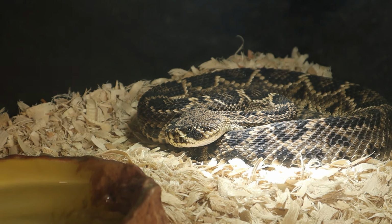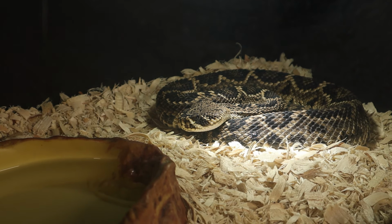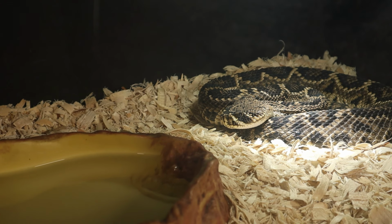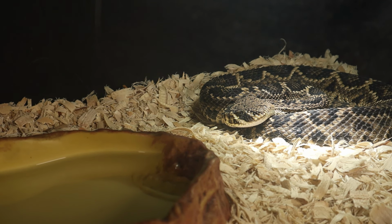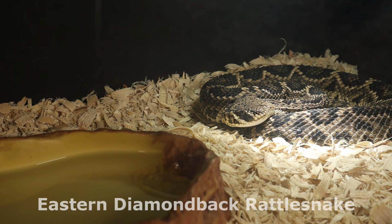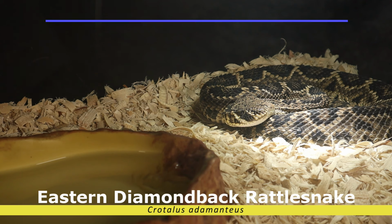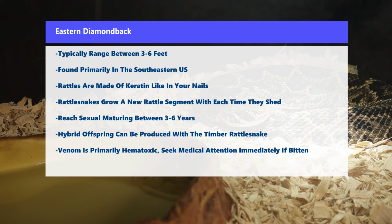Today we are going to be making a video about my Eastern Diamondback rattlesnake. This is Mr. Shaky, guys. It's what my wife likes to call him because he rattles a whole lot, but he's definitely calmed down over the past couple months. He is the Crotalus adamanteus, a venomous snake native to a lot of the southeastern U.S. This pit viper is the largest venomous snake in North America, typically ranging between 3 and 6 feet in length, and some individuals can exceed 7 feet long.